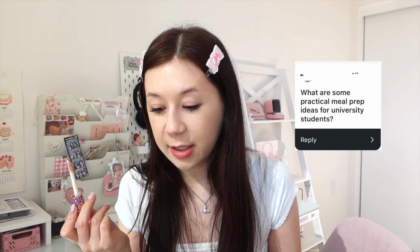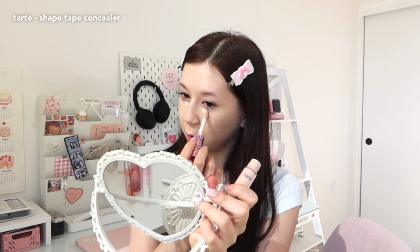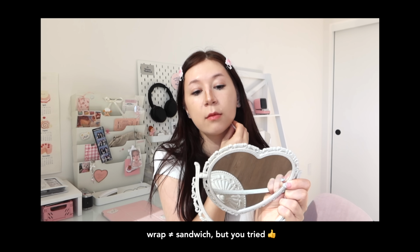What are some practical meal prep ideas for university students? During my 1.5 years living on campus, I didn't do any cooking because I was on a meal plan. But now I'd say have a designated day, probably on the weekend, where you can prepare your food for the week. So whether that means actually cooking it and freezing it, you can marinate chicken or whatever type of protein you want. I would also recommend preparing things like salads, super versatile. You can put them in a lunchbox as is. You can put them in a wrap for more of a sandwich. And the thing about salads is you can always add more to them. So whatever leftovers you may have, if you have leftover protein, if you have leftover rice, you can toss that in there.